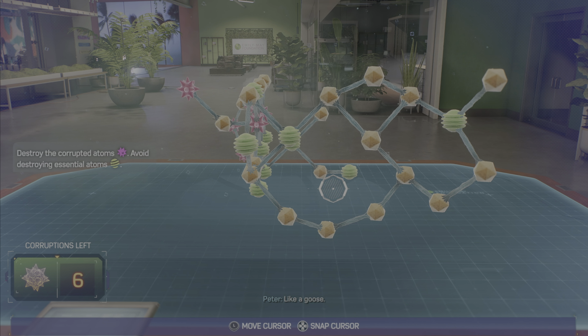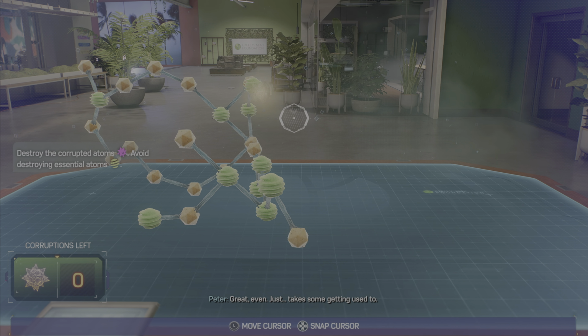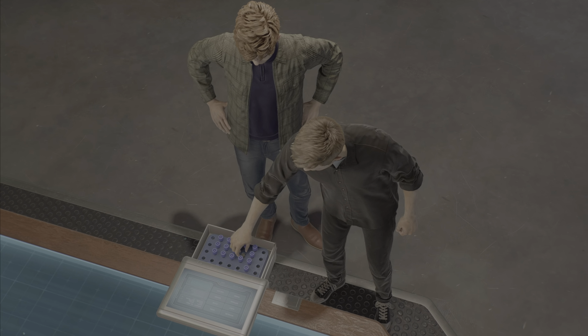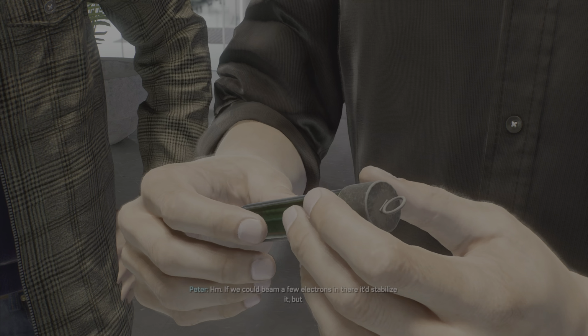So how's the suit working out for you? It's good. Great, even. Just takes some getting used to. There. Huzzah! Huzzah. Wait, does the structure look unstable to you? Huh. If we could beam a few electrons in there, it'd stabilize it, but it's not like we have a... particle accelerator? That'd be like using a shotgun for a haircut. Hell of a haircut.